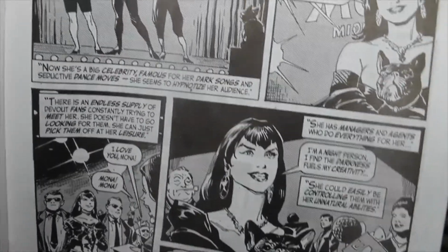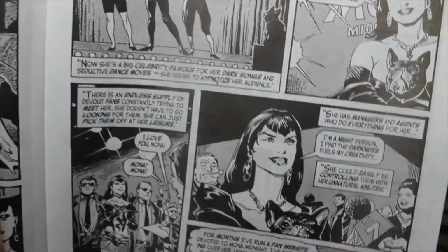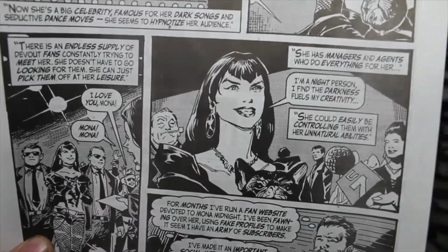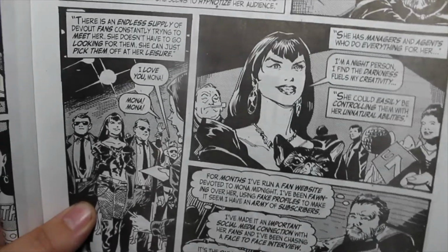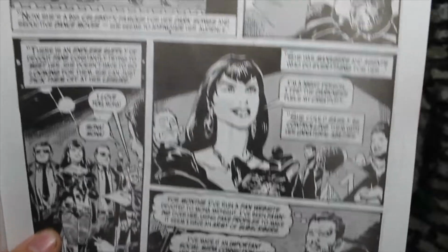So the hunter's really beginning to suspect that in the past there were counts and barons, but now in the present they're celebrities, and people will excuse the vampire tropes because that's just who she wants to be. And I do love she has a little dog. I'm always a fan of dogs here.